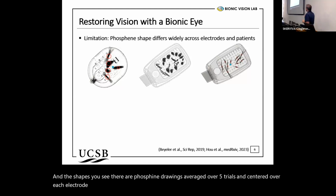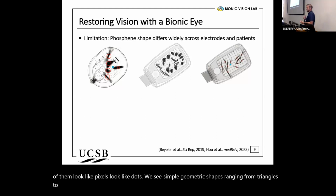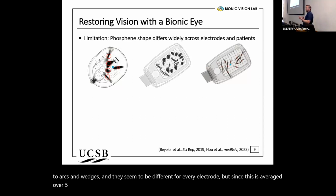So you should be able to appreciate that only a small fraction of them look like pixels, look like dots. We see simple geometric shapes ranging from triangles to arcs and wedges. And they seem to be different for every electrode. But since this is averaged over 5 trials, you know that it's pretty consistent across trials. It's just different from one electrode to the next.